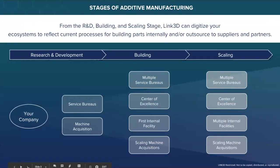Here at Link3D, we work with over 200, 300 OEMs to help them figure out their additive manufacturing supply chains. And it's really exciting because we get to meet folks from so many different walks of additive manufacturing, from research and development phase, building phase, and scaling phase. And each stage brings in its own unique set of requirements.